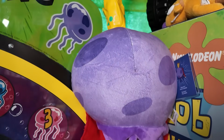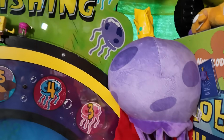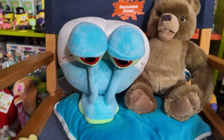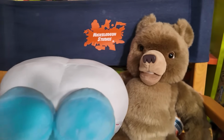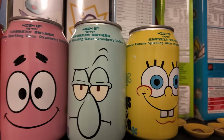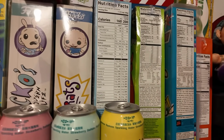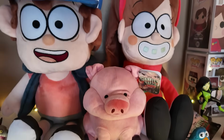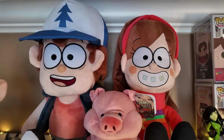King Jellyfish is over here next to the purple jellyfish of the SpongeBob jellyfishing machine, and the big junk in the trunk Gary is hanging out over here in the VIP section with Little Bear. And the strawberry daifuku is added here with the rest of the food in the food archive. And Waddles really does fit in perfectly here with Dipper and Mabel. Like, that made the setup complete.